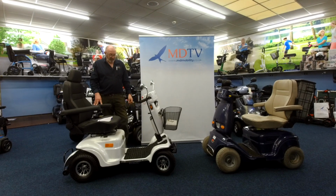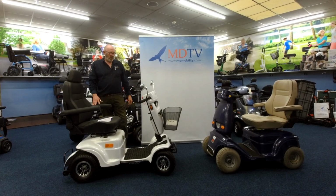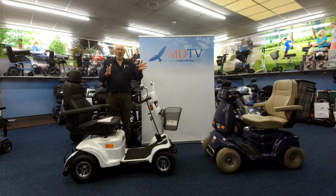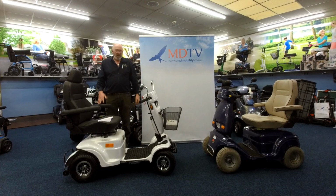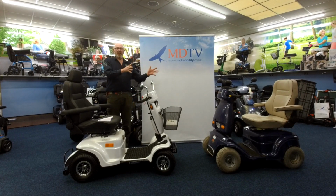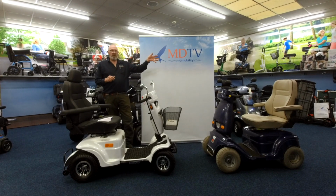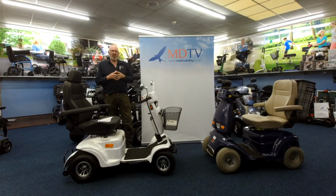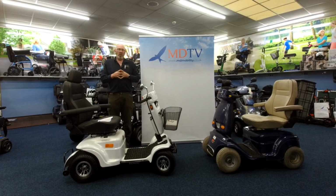I can't remember when we've had to repair one of these. Yes, you get punctures and things like that, but you do with all scooters. So if you're looking for an all-terrain scooter, a bit like a Land Rover of the scooter world, this is definitely one for you to put on your list to try. If you come to us to try one, we can try it outside, and if you really want to test it, I'm sure I can get somebody to have a walk up the local woods with you, and then you can try it on all terrain.